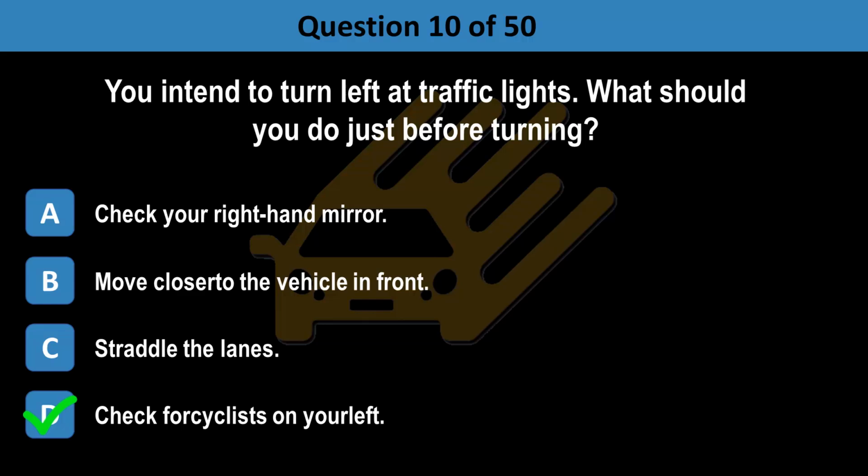The correct answer is D. Check for cyclists on your left.